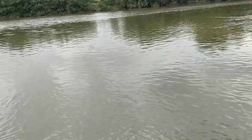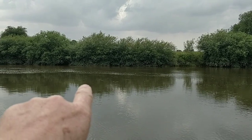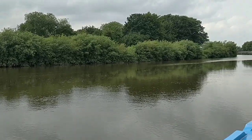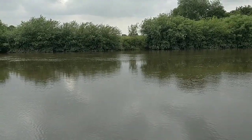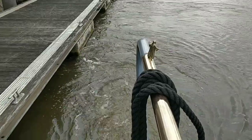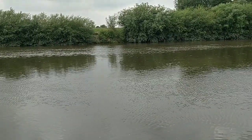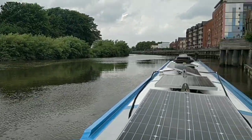Really starting to slow down now. It's right on the cusp of going very slowly. So I'll get going now before it's too hard to get off this mooring when it goes back pretty quick. So it's just stopping now, and it's going to turn any minute. I'm getting off here.